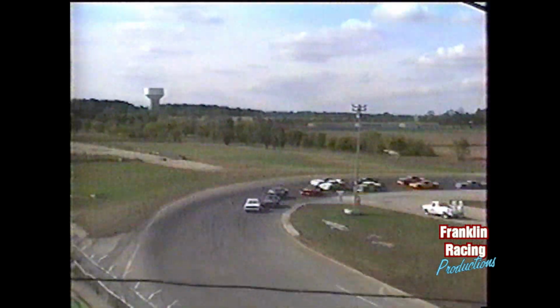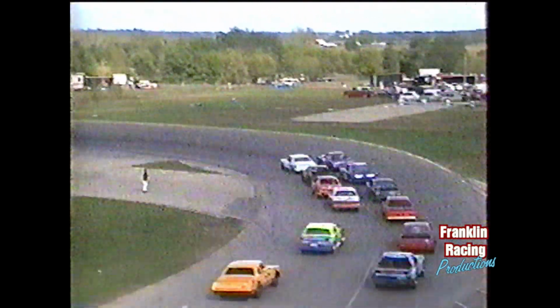This is going to be a complete restart. Ralph in the back of the field, so we're going to take this one from the top. Black flag for Jamie Swan. See that? He'll be looking for his first ball class championship, to cap off his career in that division.